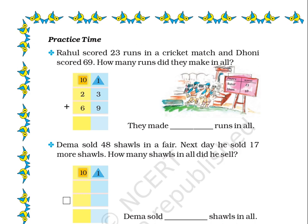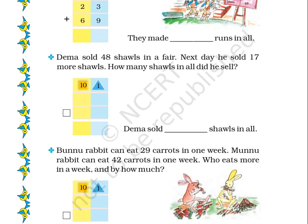Question 2. Dema sold 48 shawls in a fair. Next day, he sold 17 more shawls. How many shawls in all did he sell? The picture shows a table of yellow and blue columns. All the 3 rows and columns are empty. There is also a small square box for writing the plus or minus sign in row 2, just in front of column 1. On the right side of the table is written, Dema sold dash shawls in all.